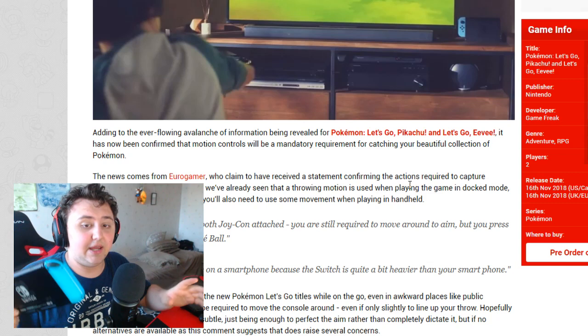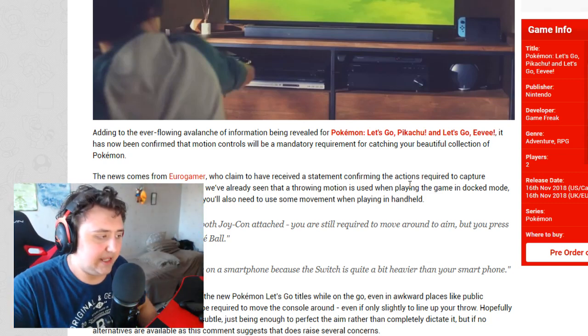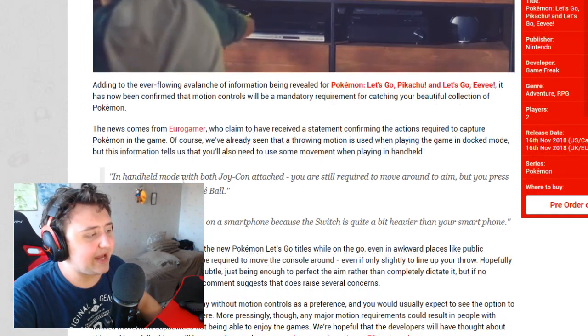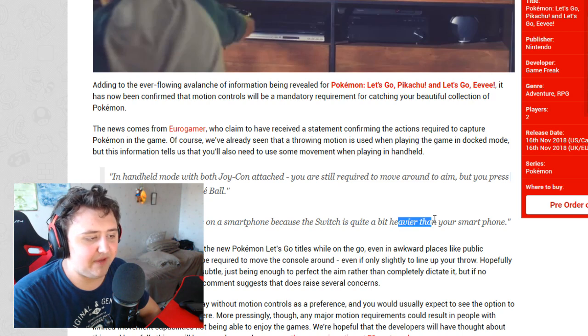But when you're using handheld mode, that's where things get interesting and slightly different. What they say about handheld is that, with both Joy-Con attached, you're still required to move around to aim, but you press the A button to throw the Pokeball. It is not touchscreen like a smartphone because the Switch is quite a bit heavier than your smartphone.